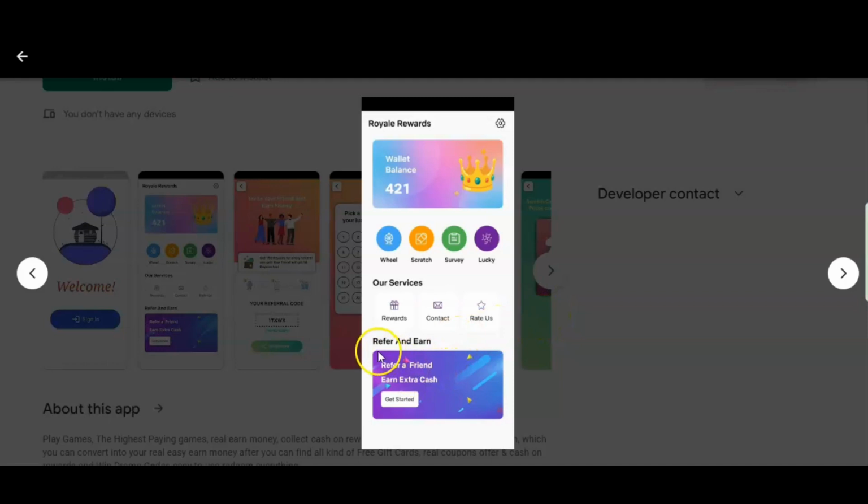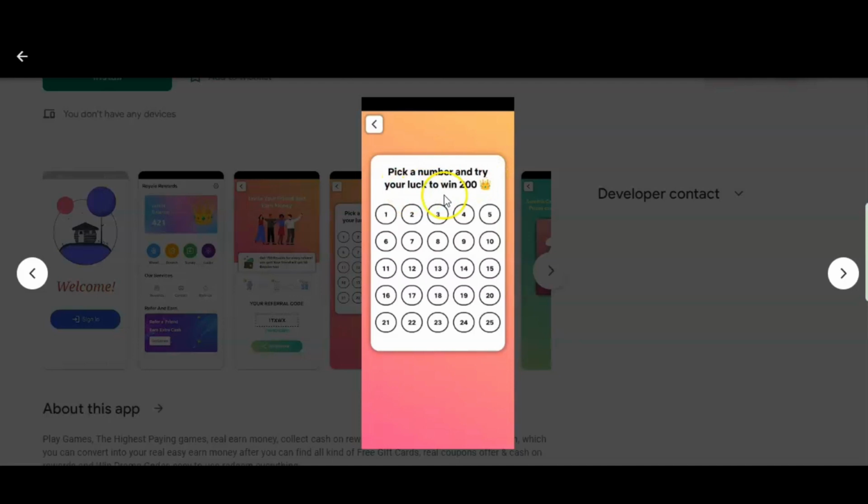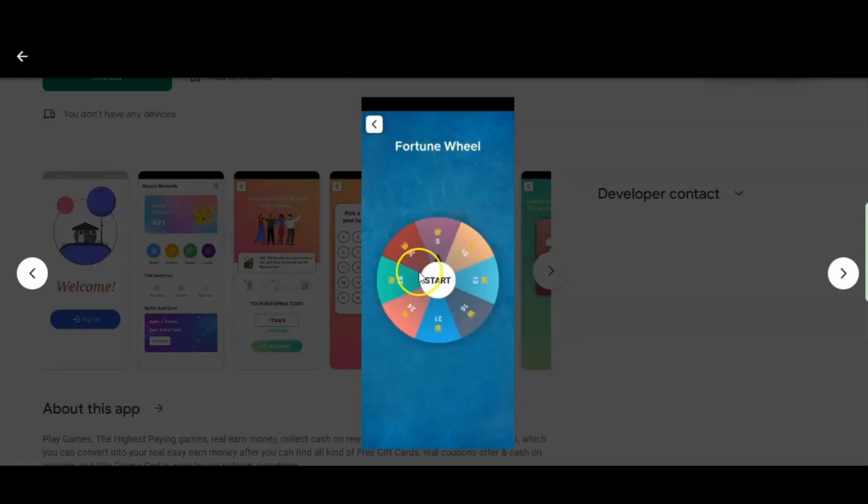And you can also refer and earn, so you can make money by referring people to this app and you're going to get paid. Invite your friend and earn money. So pick a number and try your luck to win $200. This is the lucky game that they have. You just pick a number, and if you pick the right number, you get money. And here's the fortune wheel. You just spin that wheel, whatever it lands on, you win that money.